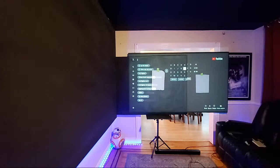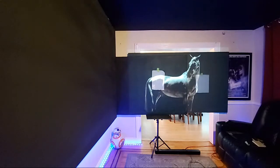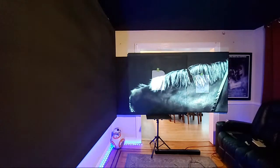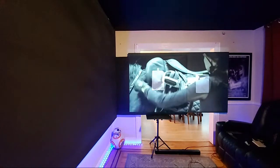LG Fish, LG Demos, that's what I want to see. Let's start off with the horse. Look at the shifting technology. The gray screen is freaking amazing. Like I said, man, I love both of them. But look at that, look at that.